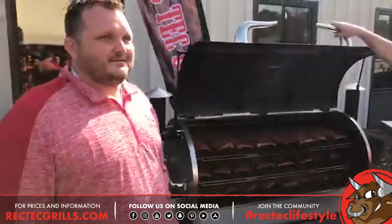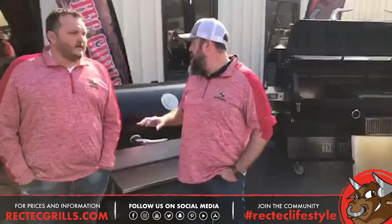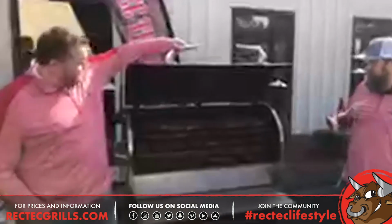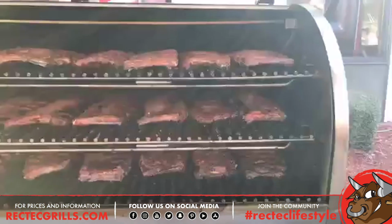It's a BFG. It's a big freaking grill. Super, super proud of this thing. And it's amazing how evenly these grills cook. If you look top to bottom, right to left on the ribs, Greg's gonna get pissed. But front, back, left to right, these ribs are cooking so evenly, guys. We are super proud of this.